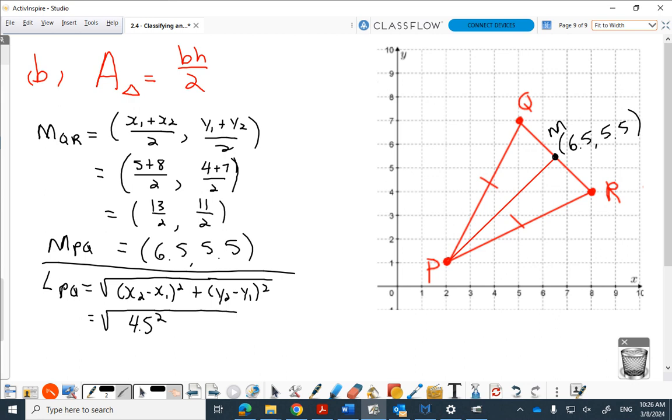And I said, yeah, but be careful. It's easy to believe, oh, I'm so good at this, I don't need to write down the one extra step. I think on tests you write down the extra step, just to make sure the little mistakes don't happen, right? So that was 4.5. The delta y is 5.5 minus 1, which is 4.5 as well.